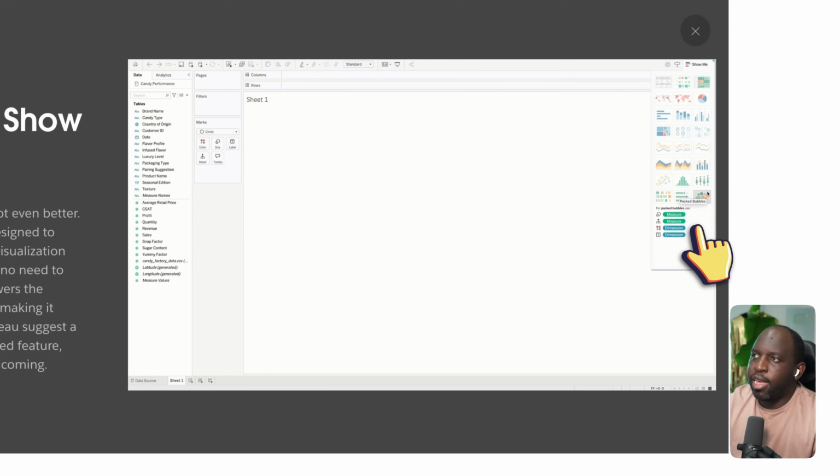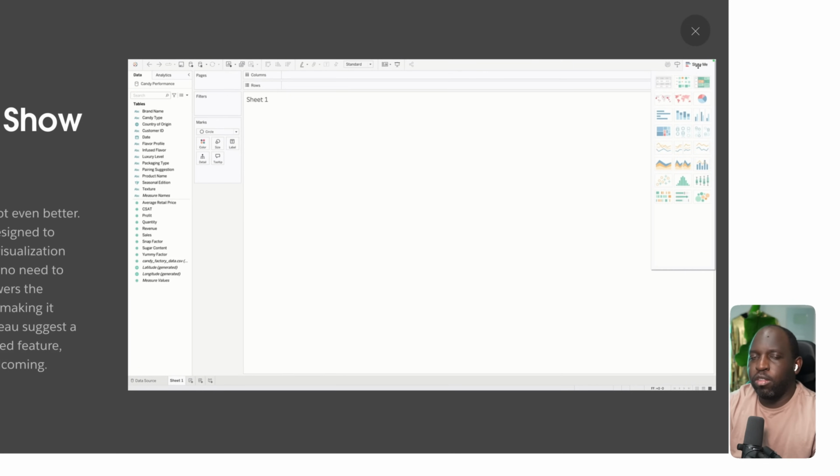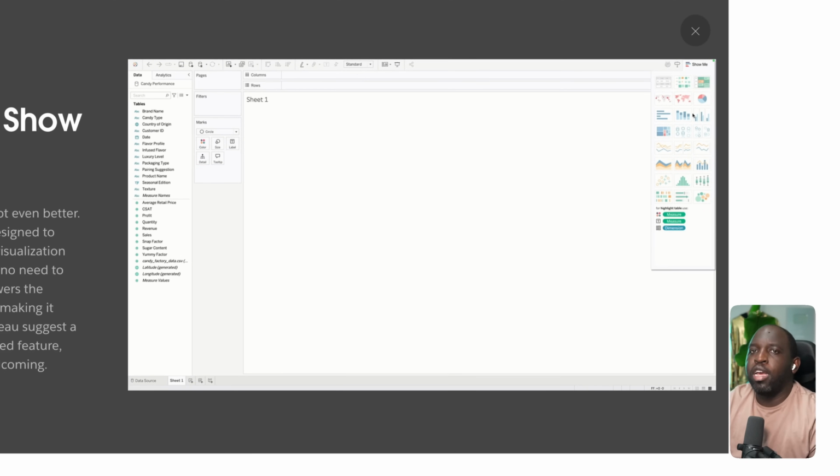If you use Show Me today, you can go in, you can choose two dimensions or whatever you want to visualize, and then you go to Show Me, and then you click on the chart and it builds it for you. This is more subtle. You can actually just go directly to the chart, hit the chart type, and it will choose the measures and dimensions for you. So it'll actually build the viz for you.